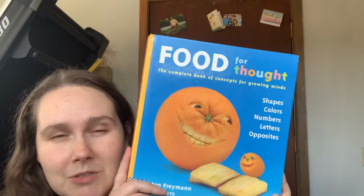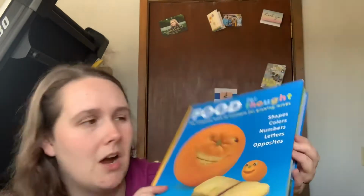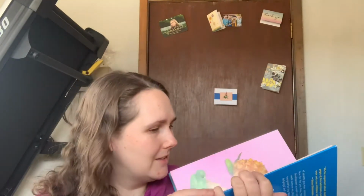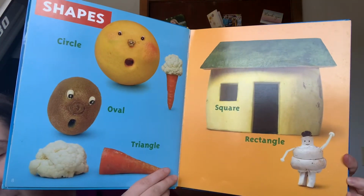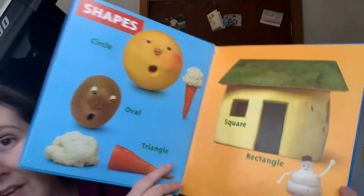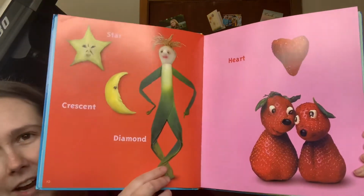This is an adorable book that all my kids have loved. This was actually my mom's when she was a teacher, and she has passed it down to me. It covers shapes, colors, numbers, letters, and opposites. But the artist, like, this is super cool. Let me see if I can find the shapes part. But yeah, here we go. So he has taken vegetables and fruit and turned them into pictures, and it is absolutely fantastic. I love this book, and I could look at it forever. My kids could look at it forever. It's really fun. It makes my kids want to do this with food. I'm not so sure how I feel about that, but it's a really, really cool book.